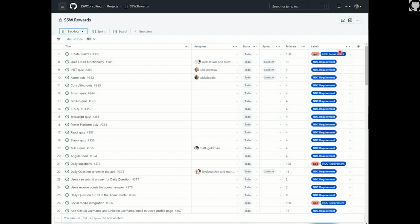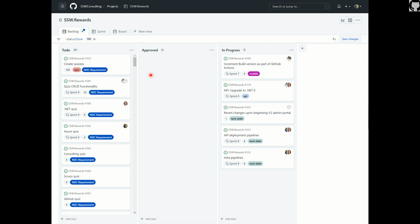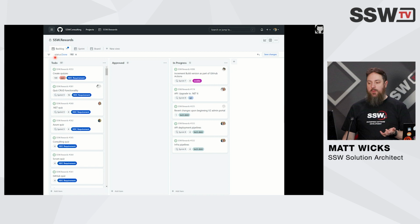That's really cool. The other cool thing is I can take this board, go on here and click, and here we've got our layout. Now, we're looking at it in a table view. I can flip it over to a board view, and we're seeing the same data, just in a slightly different way. So it's slicing it based off status. Again, one of the new features that dropped was, hey, you can hide particular statuses. So usually there'd be a done column here. I'm hiding it because it's the backlog. A board may not be the best way to view it, but we can see all the same information, just visualized differently.